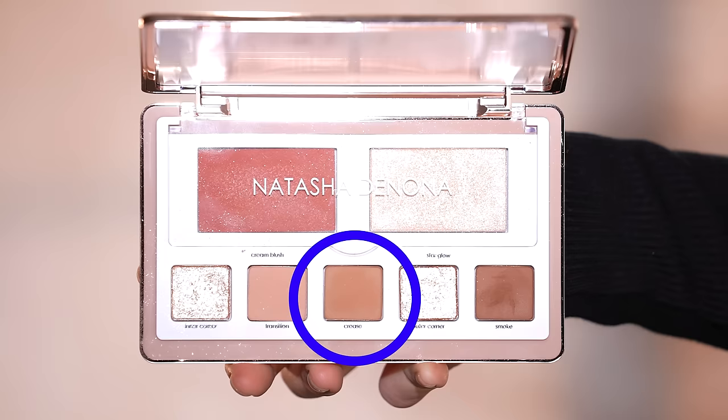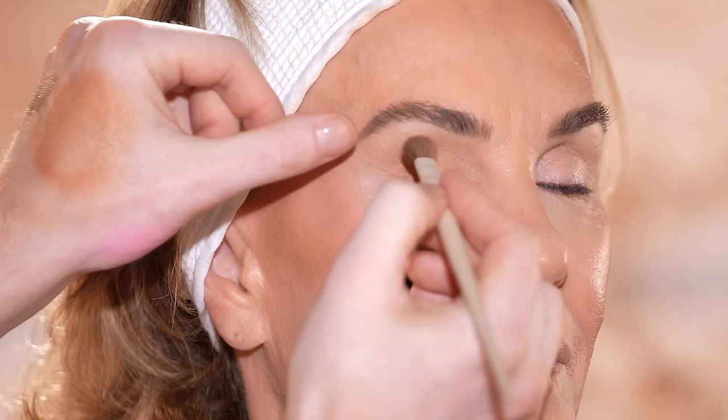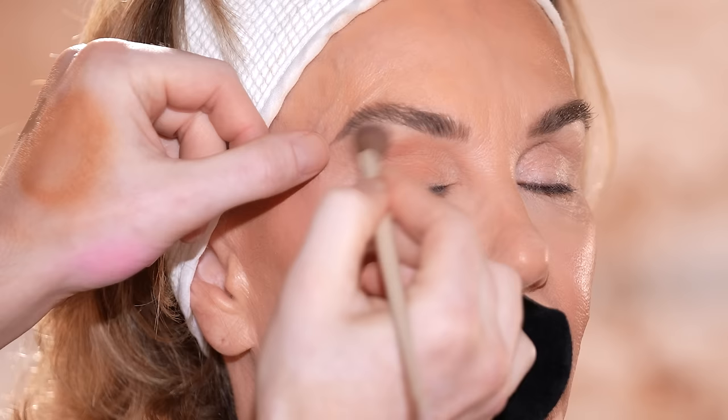Now, I am going to complete the other brow off camera and then use this shade from the Natasha Denona Glam Face Palette to begin on the eye makeup by blending this across the complete upper lid. Nothing too complicated or intense, just a wash of color to kickstart this look.